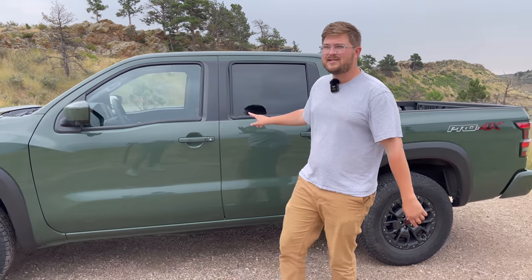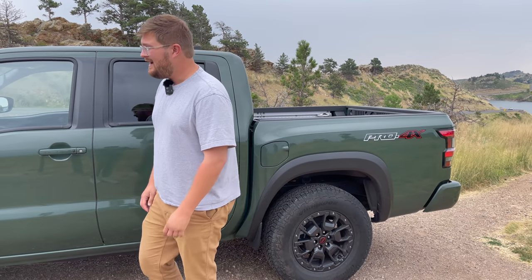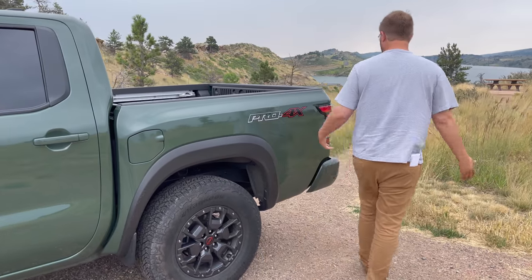They also have a really nice gray. I think there's 11 colors that you can get this in. They're all pretty nice, which I think is kind of a unique thing in this segment. Really love all these new colors that manufacturers are doing.